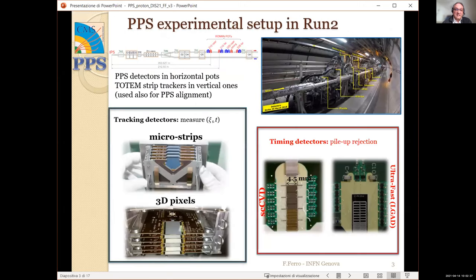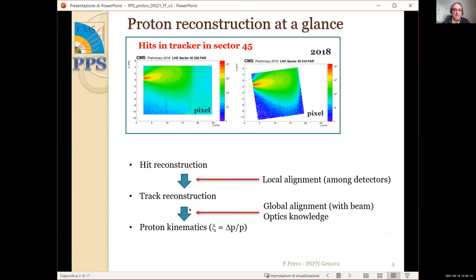So the detectors that we use to do that are placed, as I said, inside the LHC beam pipe itself, and we get very close to the beam, something like 1-2 millimeters. And we have both tracking detectors that are the ones that are really used to measure the kinematic parameters that we need. You can see here a couple of detector packages, but also we have timing detectors that are mainly used for the rejection of the pileup that we have. So I will focus on what we can do with the tracking detectors.